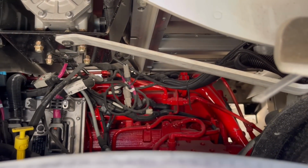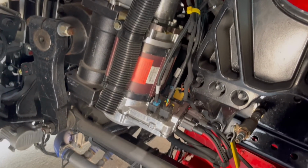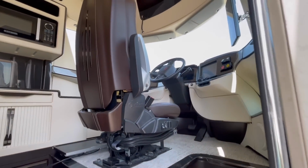I guess just Peterbilt red. I have no idea. I've never really messed with a PACCAR engine, so maybe you guys can see. It's got like lane keep assist electric power steering on it. Something right there. I'm not sure what that is. Just crazy looking. And then the interior looks like a freaking RV.